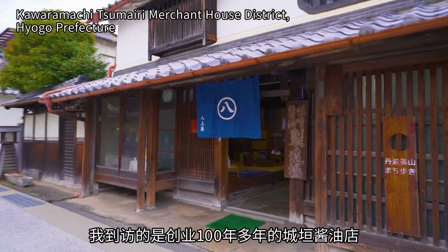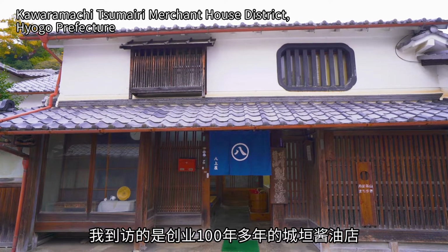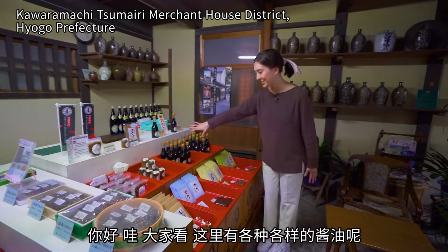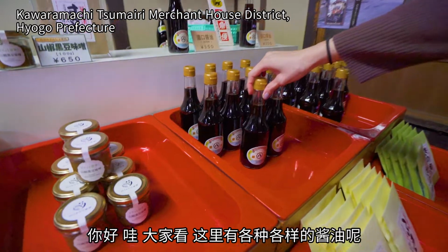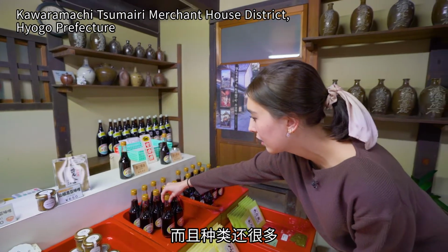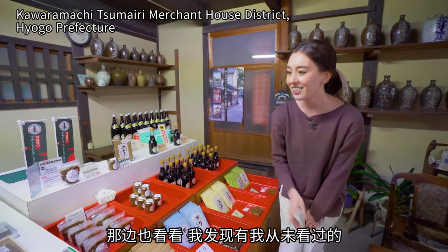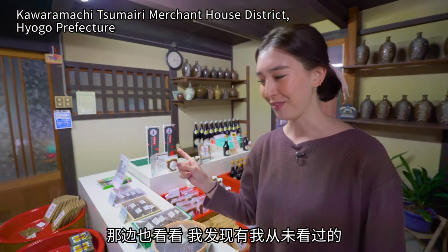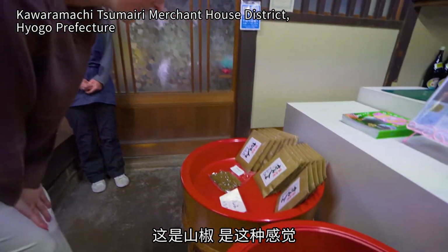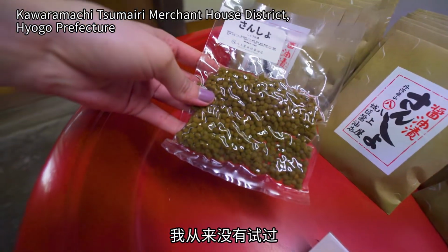I visited the Kigaki soy sauce shop, which has been in business for over 100 years. Hello! Oh wow, look! They have different soy sauces here. As you can see, this is soy sauce. And it looks like they have different types. And they also have different toppings that you can enjoy with rice. And over there, that is something I've never seen before. This is sansho. So it looks like this, but I've never tried this before.